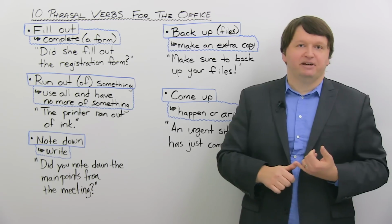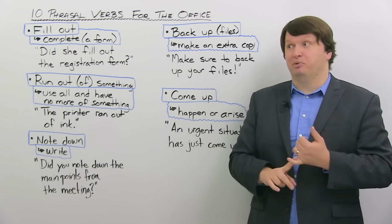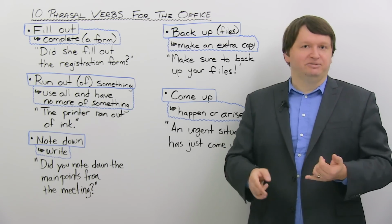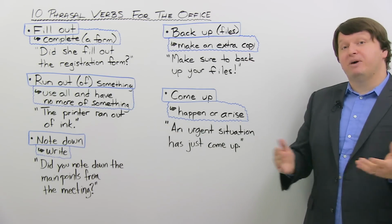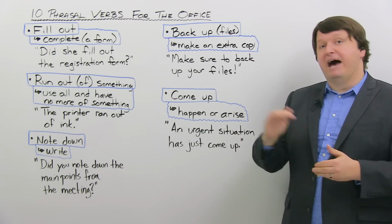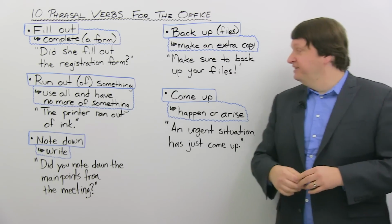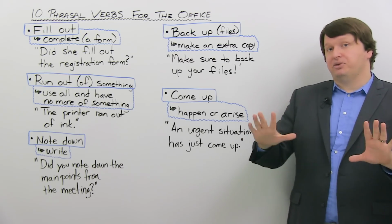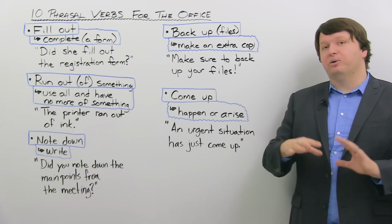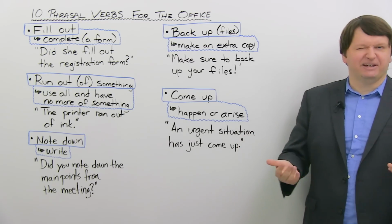You might have something in your email address. You might have something like the cloud, or your Google Drive or something like that. Or maybe you have an external hard drive where you back up your files, or a USB stick to back up your files. So it just means make an extra copy in case the original copy gets deleted or erased by accident or because of a virus or something like that.